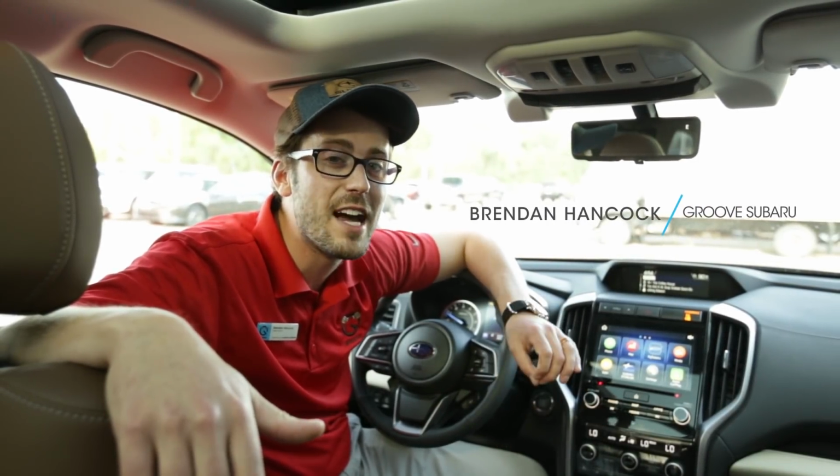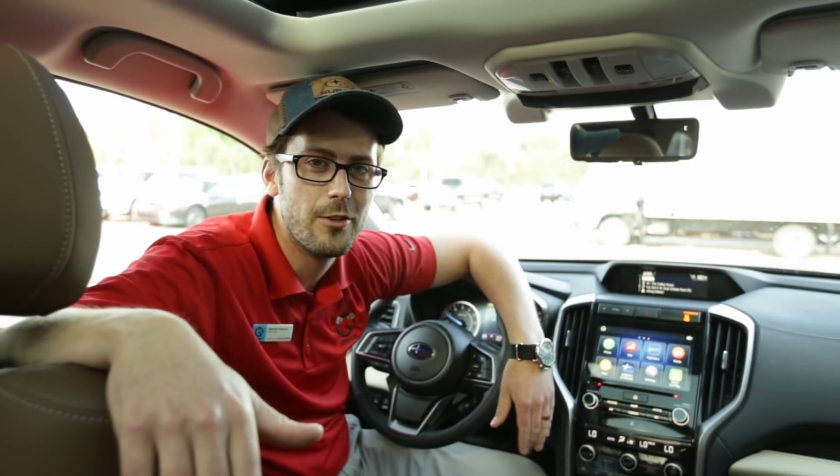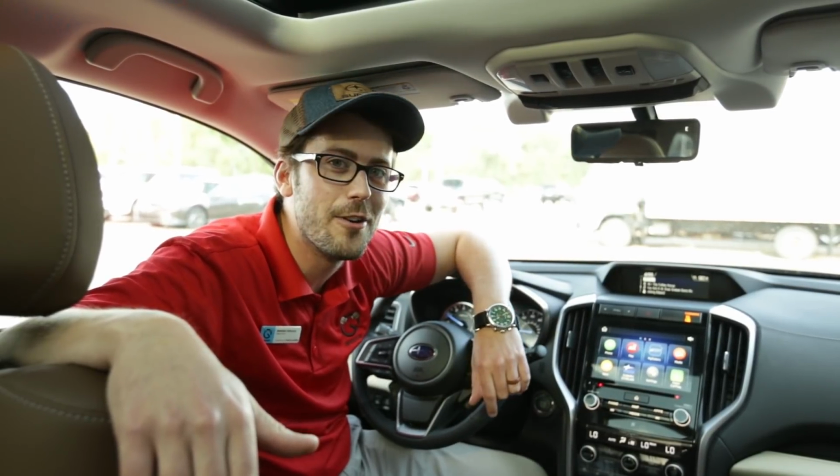And today we're inside of a 2019 Subaru Ascent Touring trim level. And today we're going to tell you guys everything you need to know about the navigation system.